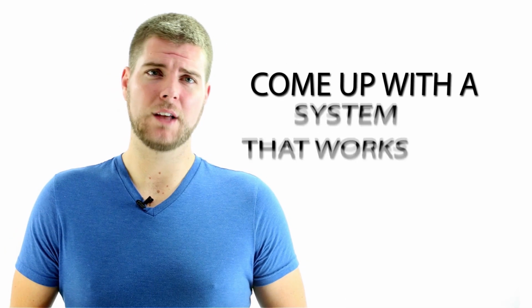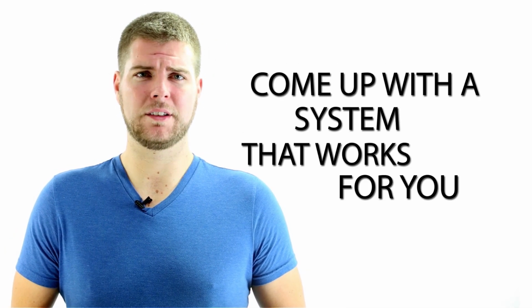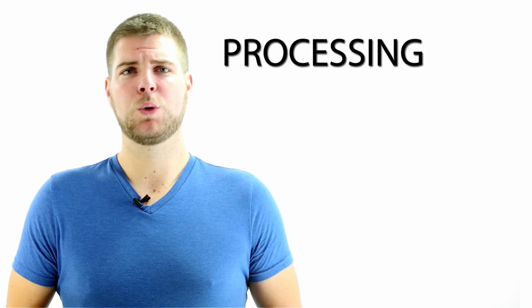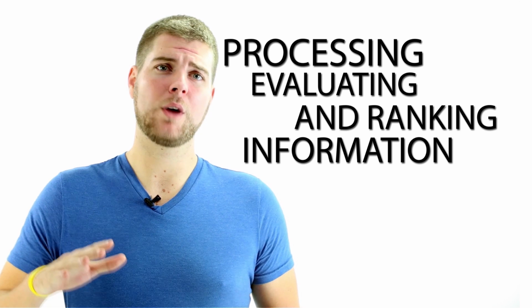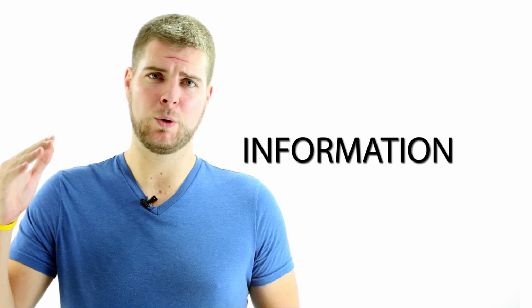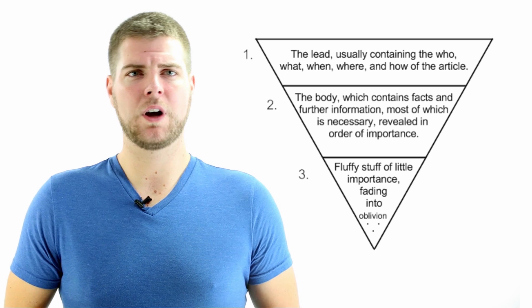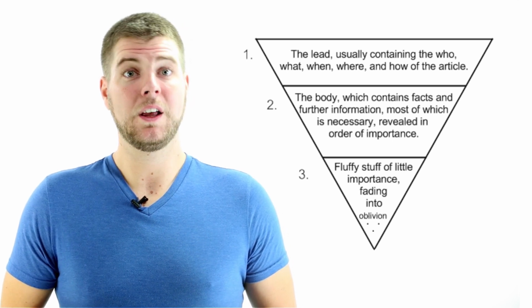To finalize the process of critical thinking, come up with a system that works for you by dividing your learning time between these areas. Researching. This just means reading, asking experts questions, and collecting factual information. Processing. Ranking the information in order of importance, with the most important on top and the least important on the bottom. A news reporter would call this the inverted pyramid.